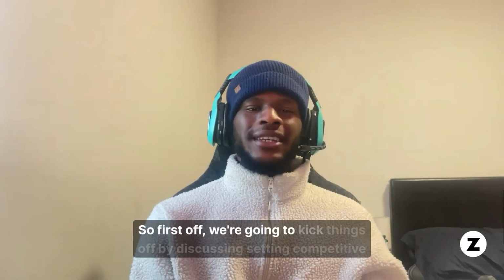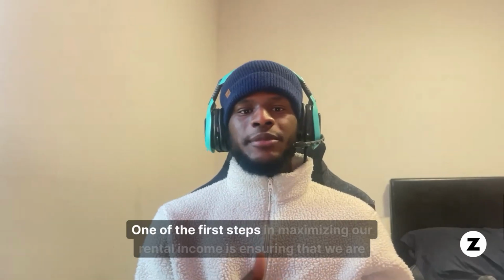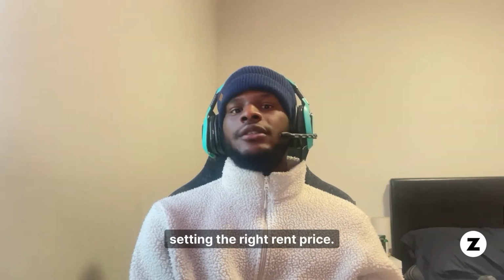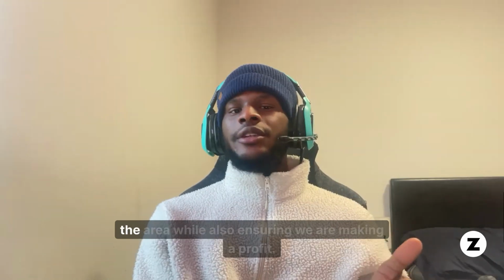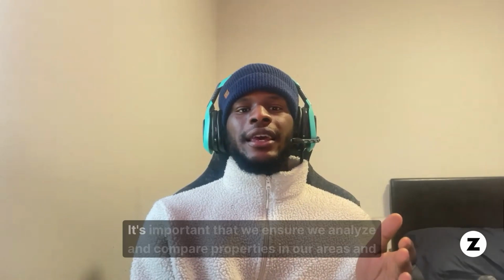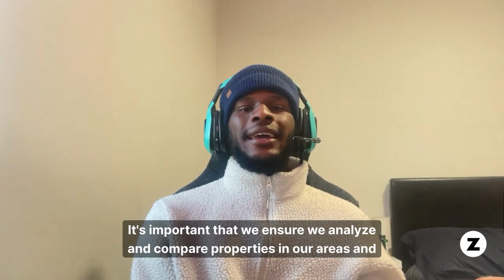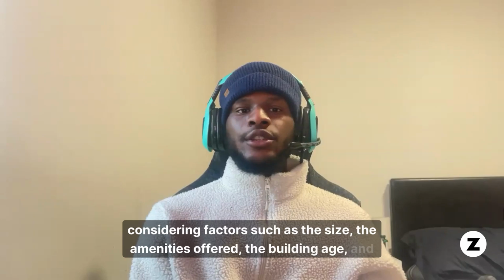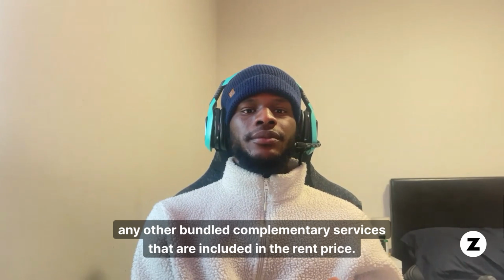So first off, we're going to kick things off by discussing setting competitive rental rates. One of the first steps in maximizing our rental income is ensuring that we are setting the right rent price. It's important to strike a balance between being competitive with other rentals in the area while also ensuring we're making a profit. It's a balancing act. And it's important that we ensure we are analyzing comparable properties in our areas and considering factors such as the size, the amenities offered, the building age, and any other bundled complementary services that are included in the rent price.